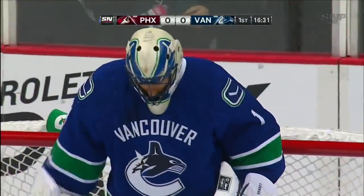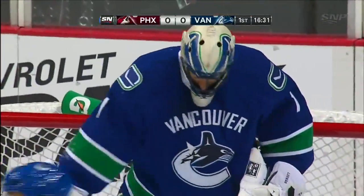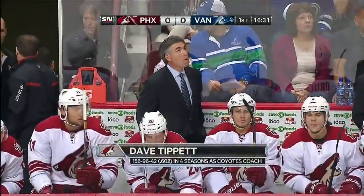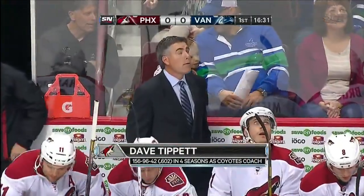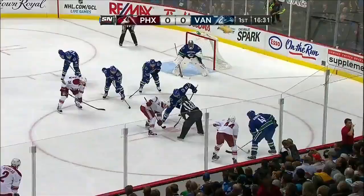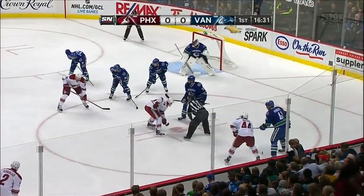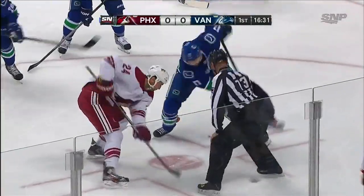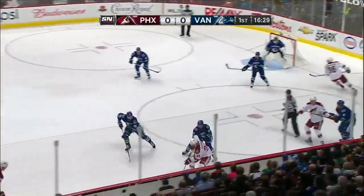Coyotes had six guys that played every game last year. Antoine Vermette was one of them, and Dave Tippett looks on. Keith Yandel was another one. Ekman Larson was another one. They had their key guys all stay healthy, and in the shortened season, it helped. But this year, more stability. What's their motto this year? Here to stay. Yes, here to stay. The new ownership.